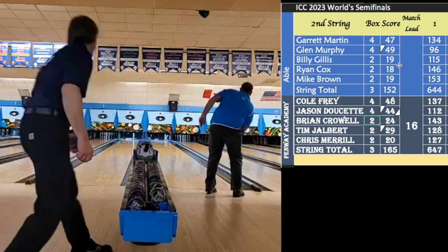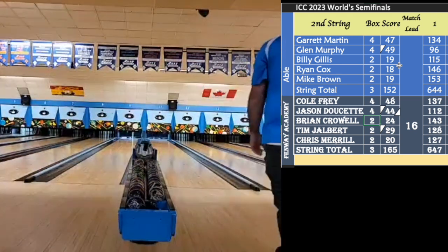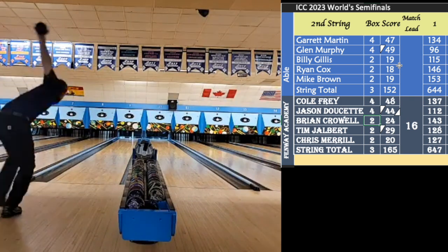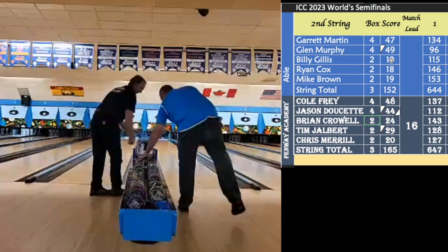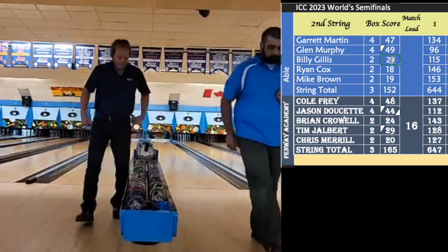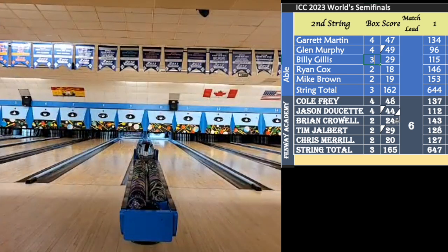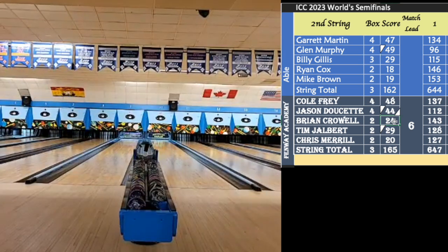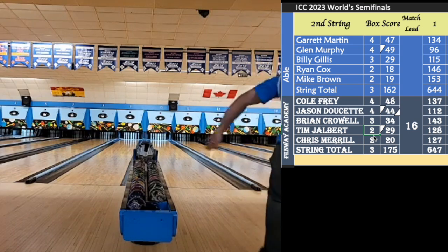It was a 6 on the fill for Crowell, and a 10 for Gillis. Puts him at 29 through 3. And a 10 for Crowell, 34. Billy Gillis' high single is 189, a high triple of 457. He bowls out of Strand Bowls. His hometown is Sydney Mines.